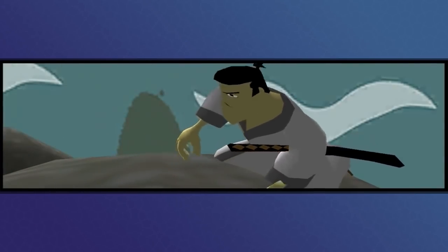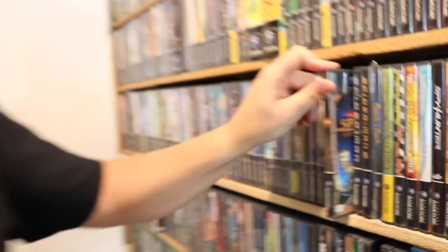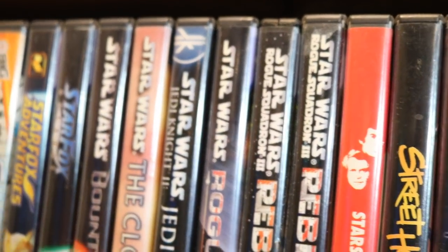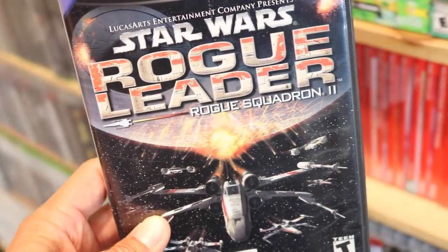Games like, this is one that got a ton of praise, Sphinx and the Cursed Mummy back in the day. In addition, probably some of the best Star Wars games ever made are on the GameCube and are exclusive to the GameCube, particularly Rogue Leader, Rogue Squadron, one of the best games in the series.